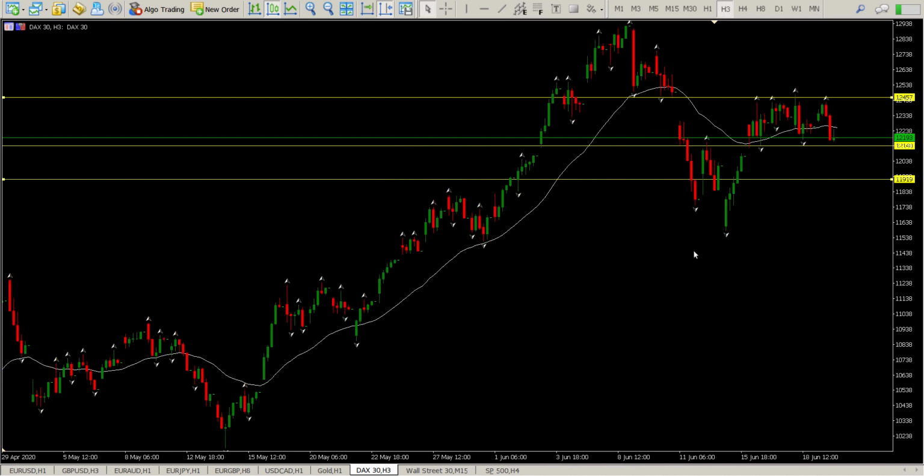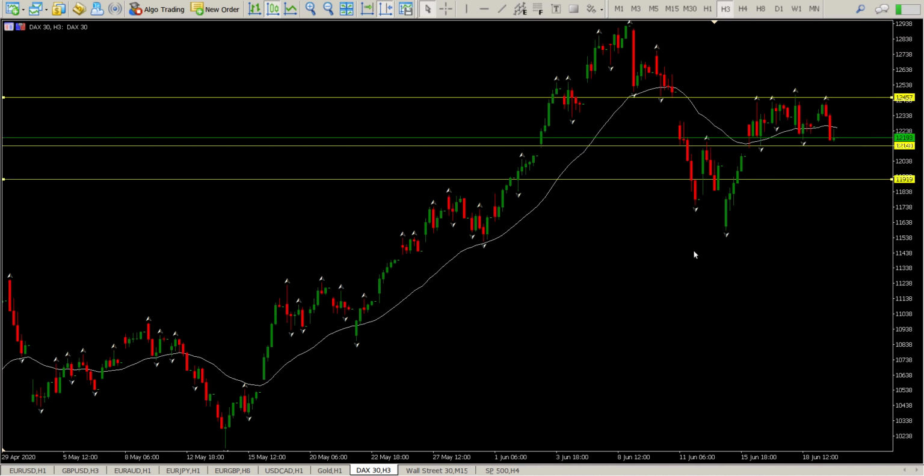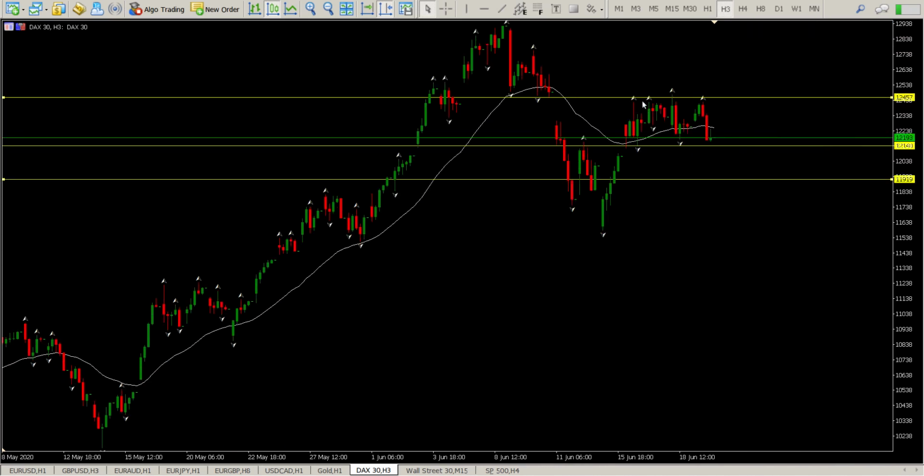Okay, so the DAX is more of a channel trade sort of instrument, so it loves moving in channels, ranges, which is pretty much what it enjoys doing and what it does all the time. So it doesn't matter which way you look at things, there will always be some form of channel. You can see there's one right there. Okay, so anyway, for me this is a range right now.